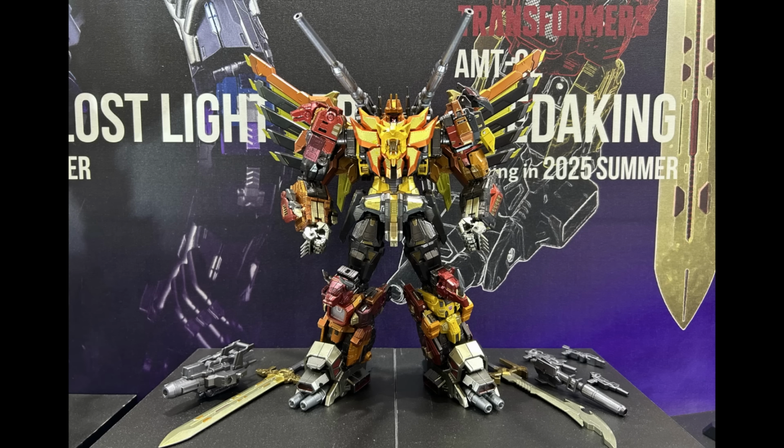So this is the AMO2 Predaking sample, color sample, and it looks pretty good. I'm kind of in that range where it's G1 enough, but of course it is a little bit on the stylized side, but still it's G1 enough for me. Would I want it super ultra G1 and get an X-Transbots or a Fans Toys version? Heck yeah, I would. Am I in on this? It depends on price, so I will wait and see what the price is on it.